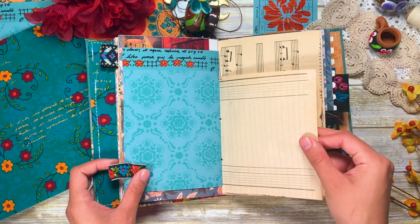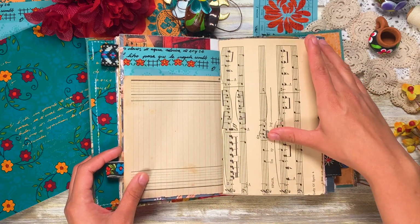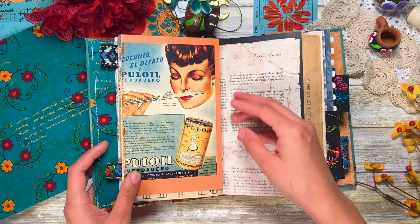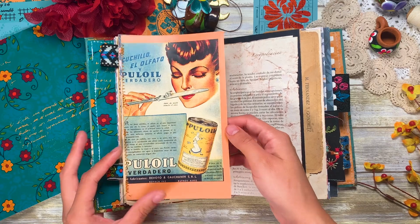And as you can see, I also added a couple of ribbons to act as little interactive tabs around the journal. This is a vintage Mexican advertisement taken from a graphics book.